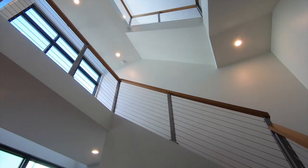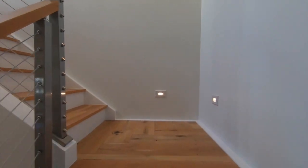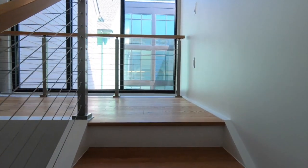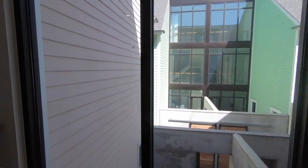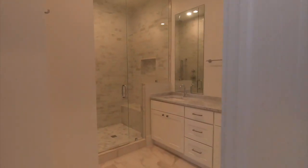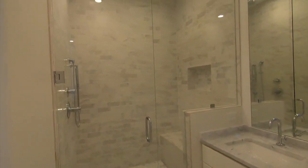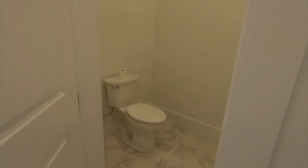and our staircase. So I'll take y'all upstairs to the master bedroom on the first floor. So again, just a luxury bathroom, but different from the last one, of course. Different tile finishes and floor tiles and cabinet pulls and colors. Here's our huge master bedroom.